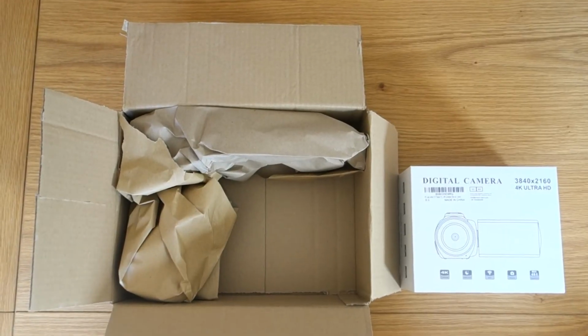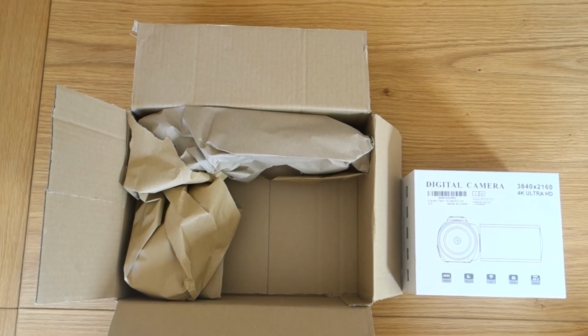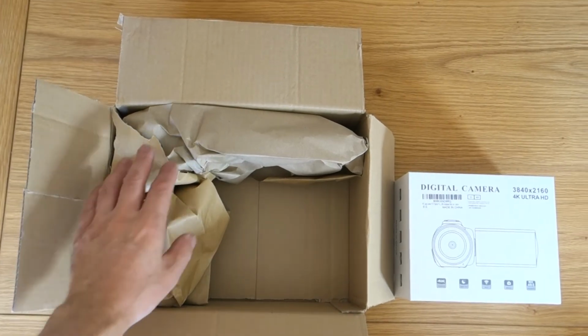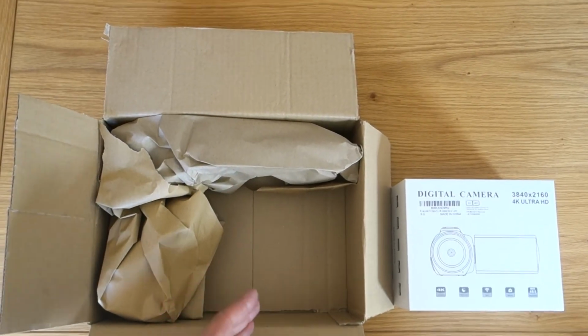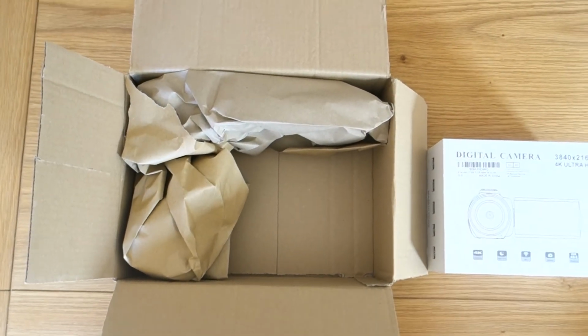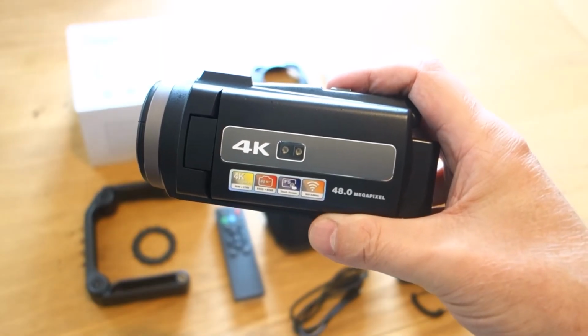Well, before I've even unpacked it from the box, I'm really impressed by it, because the way Amazon have sent it with this protective packaging just here in here, it means that the camera is completely indestructible on these two sides. That's amazing. Really looking forward to this. Here is the thing itself.